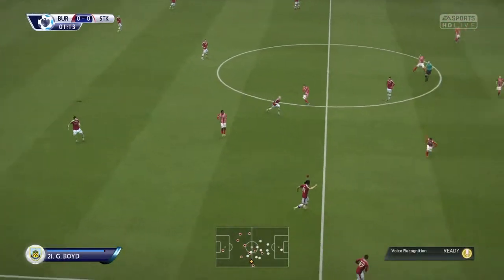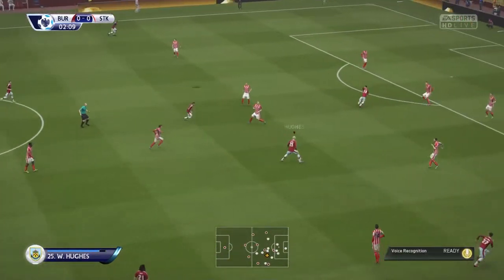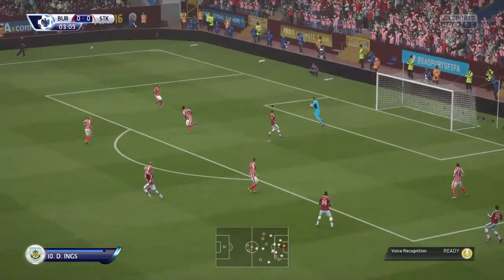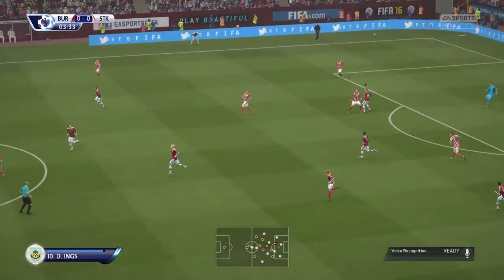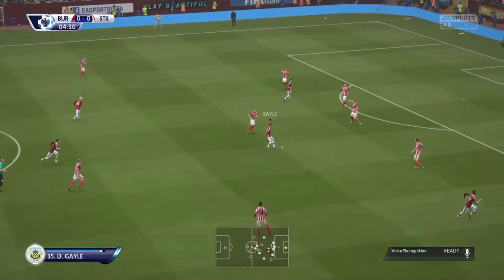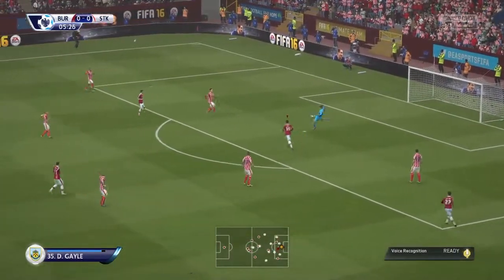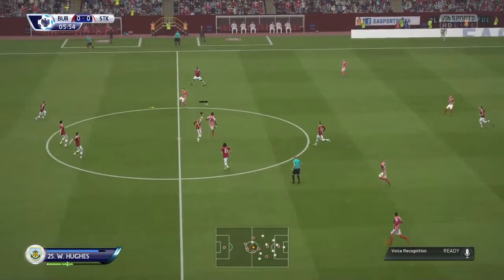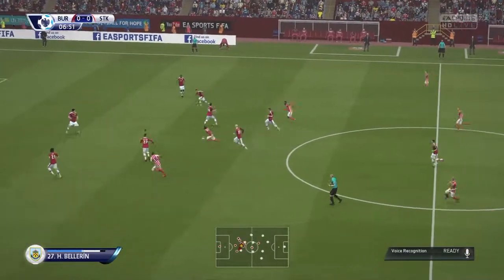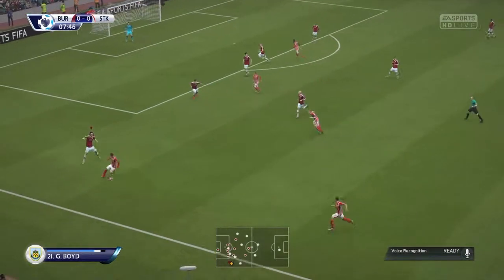A touch for Scott Dann as a Burnley player, and it's his first job to find George Boyd. Gale. Hughes hits it well, but straight down Butland's throat. Jack Butland, the Birmingham youngster, has a bright future now that Begovic has gone. Early shot again coming in, but again Butland behind the shot. A header, now Bojan. Back once again.